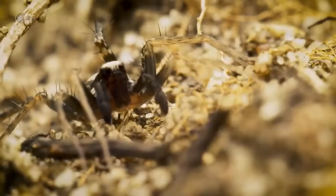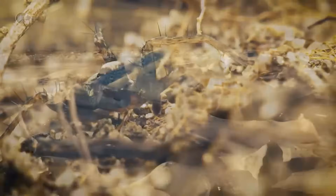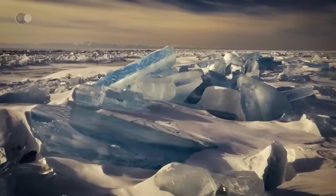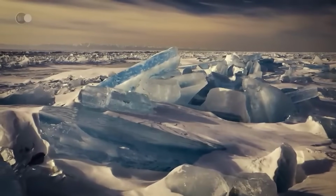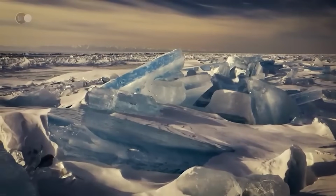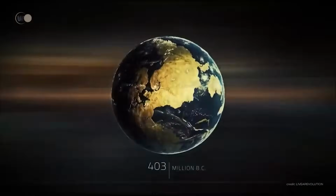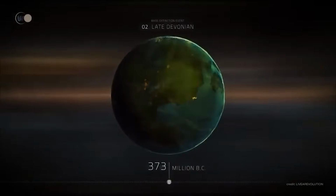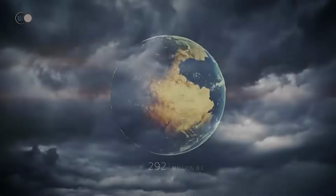But this conquest was halted by another massive glaciation, which led to a mass extinction. 75% of the species that existed in the Devonian disappeared. The Earth emerges from a major mass extinction, resulting in the death of many animals.